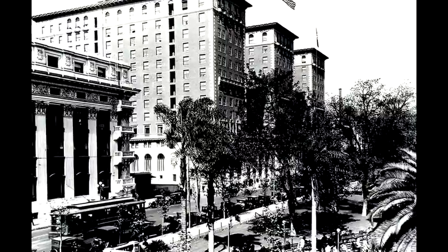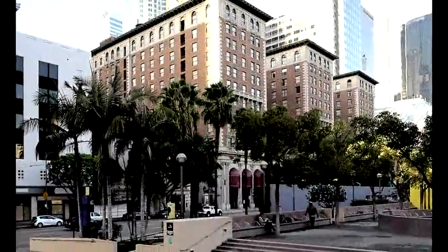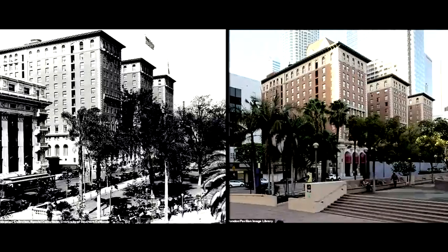Biltmore Hotel. The Biltmore, pictured in 1928, once hosted the Oscars. It's been a Hollywood icon with ties to royalty and films, now known as Millennium Biltmore.